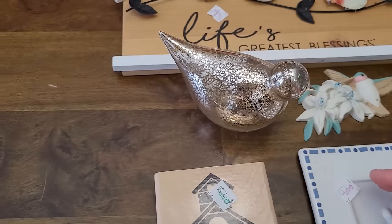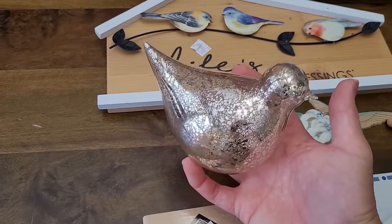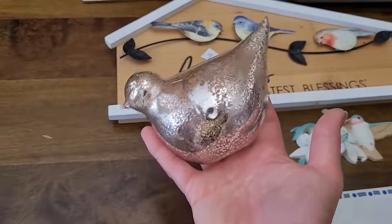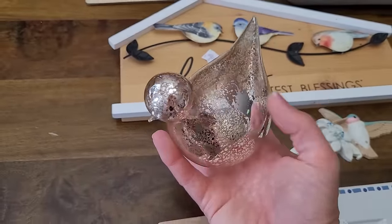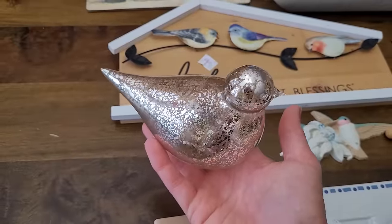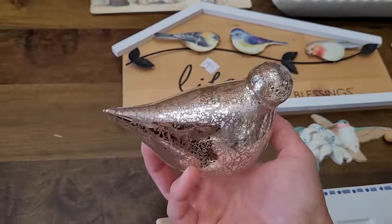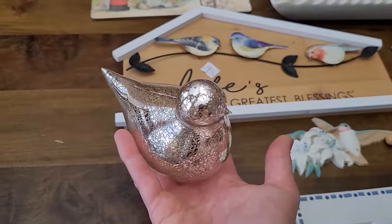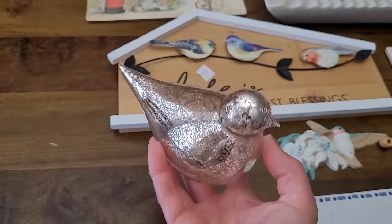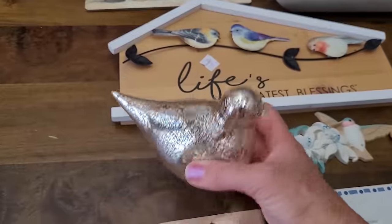Next, I brought this guy back. I couldn't believe he hadn't sold. He is a glass bird, mercury glass style. Absolutely lovely. As you can see, he has the gold with the clear. You could pop him on any little shelf. He could be part of Christmas or Easter. Tuck him into some greenery. Just a lovely, lovely piece. I'm not even sure what I paid for him, but I am going to ask $12.